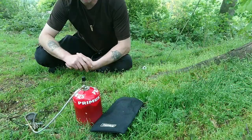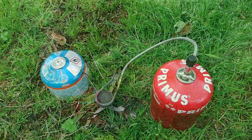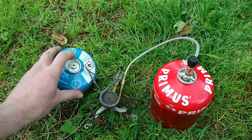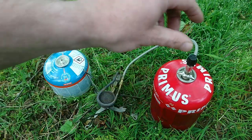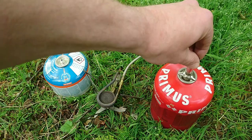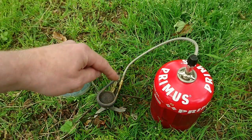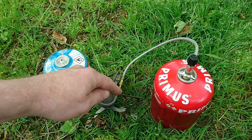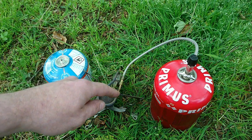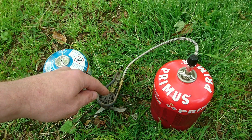Right guys, welcome back. Let's tell you a little bit more about the stove. So as you can see, it's a screw type adapter here. This is your flow, and obviously you can see that it's hose fed. Now this little horseshoe of pipe here actually heats up the gas as it comes down. It preheats it and makes it burn more efficiently.